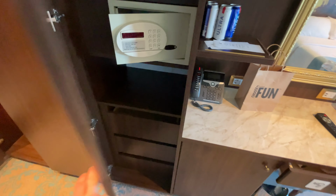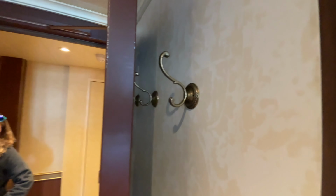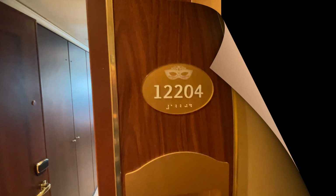Nice closets, lots of hanging space and hangers. Nice thing about this room is that it's on its own separate hallway for the spa. Nice hanging behind the door, lots of room, beautiful location.